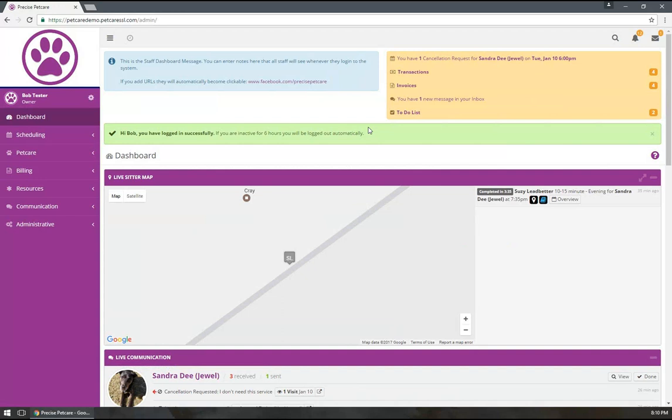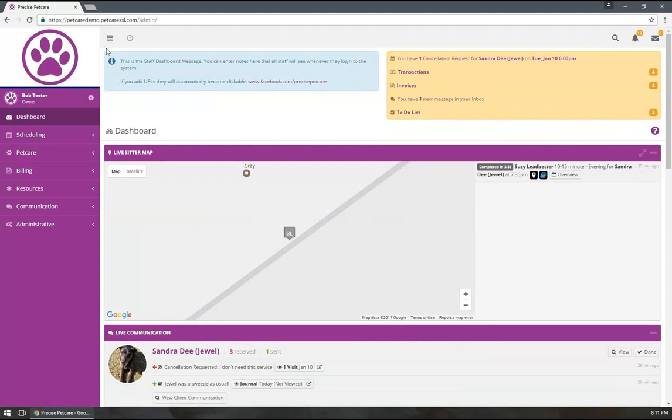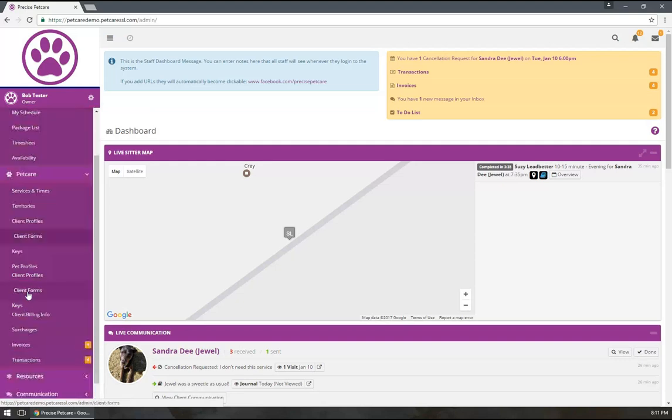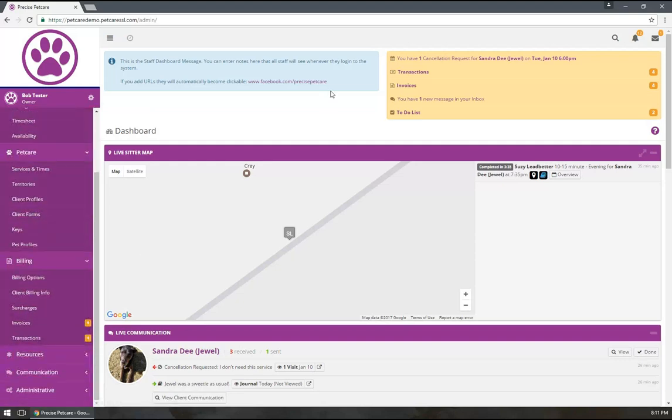So here, we've logged in, and this is our new dashboard. As you can see, there's a lot of things that are different. We have our new navigation on the left instead of on the top. And we have our notifications up here. They're expandable, so they don't take up quite as much room. And if we were to open some of the navigation, we'll see that the numbers in the notifications will match the pages.